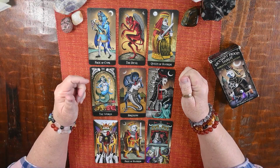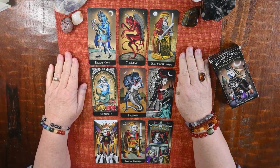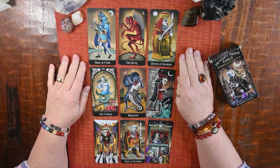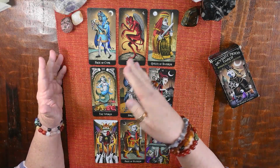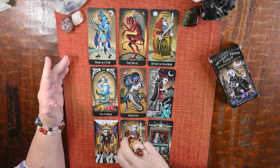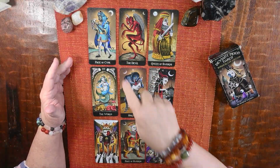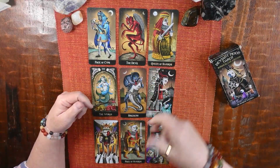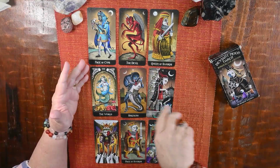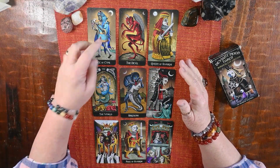Okay, and then finally, the most important part of the purpose of this video: how do I use this spread? Well, first of all, I have just basically dealt out 9 cards at random, in no particular order. I always tend to go top to bottom and left to right. That's just because I'm right-handed. You can put them in any way you want, and it doesn't really matter if this card is here or this card.